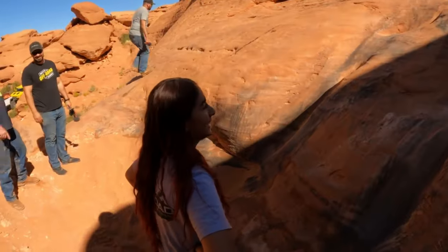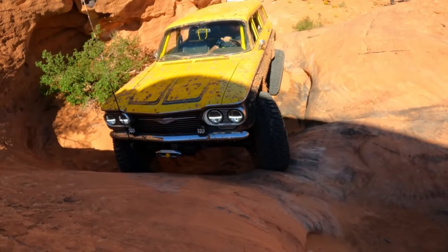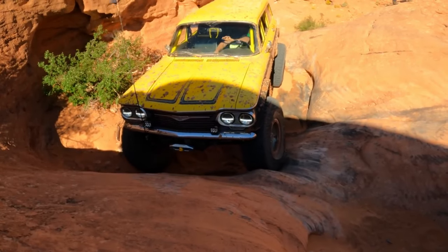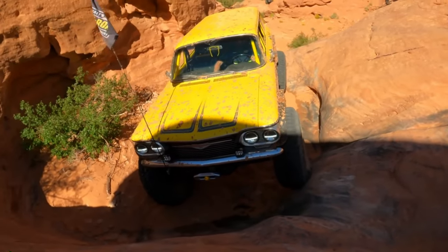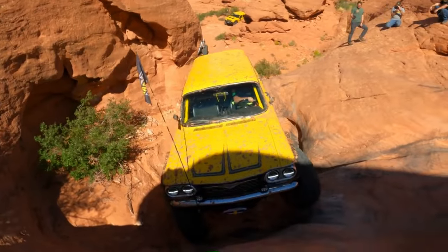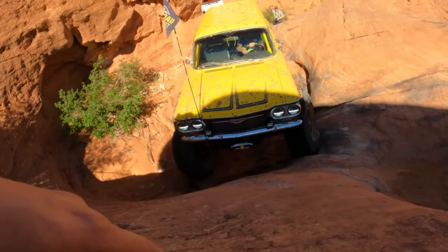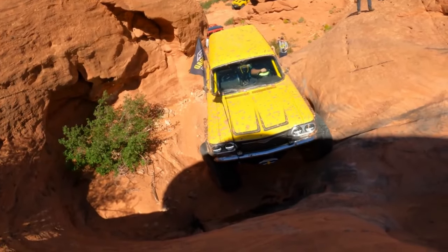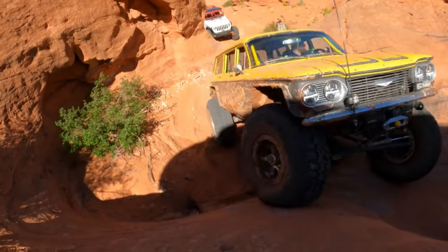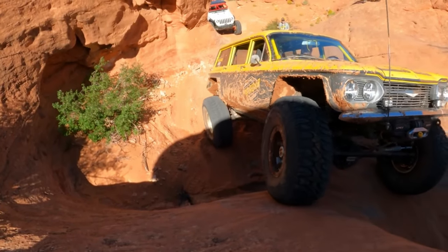You can walk this, basically. Against my will. Be careful with your quarter panel. Okay. Just coming four-wheel drive. You should be able to turn. Perfect. Now you can back up. You can back up now.